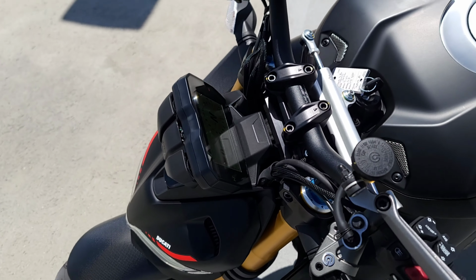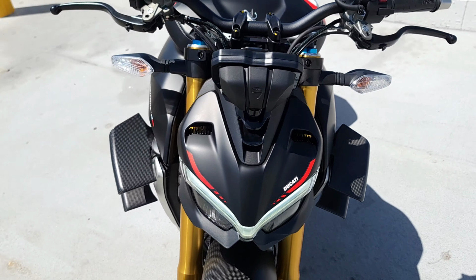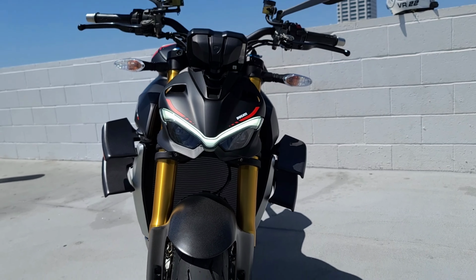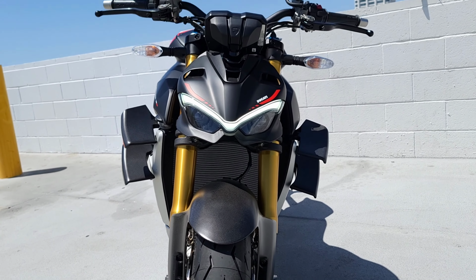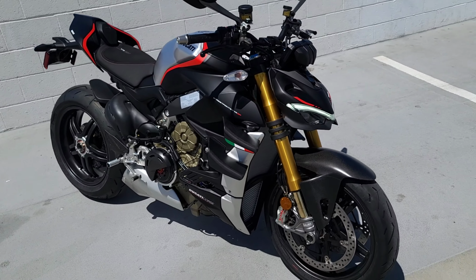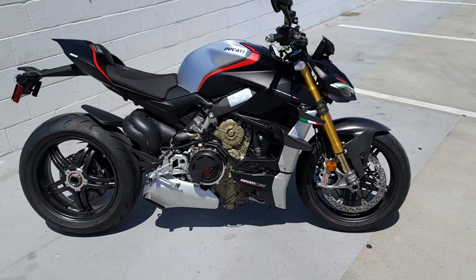Why don't I take it down a level? Check out those LED lights. Why don't I take it down a level so you guys can hear that dry clutch and idle exhaust sound. Let's do it.